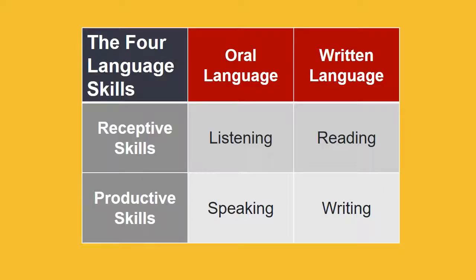So listening is one of the 4 language skills. It's considered what we would call a receptive skill. So both listening and reading are receptive skills, but listening is the oral receptive skill and reading is the written receptive skill. Speaking and writing are both productive skills, again on an oral side and a written side. So together these 4 skills are what involve most of the communication that we do.